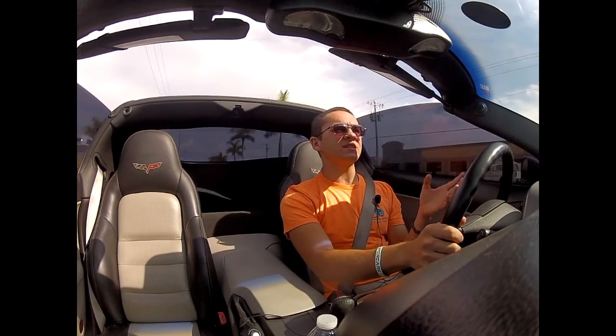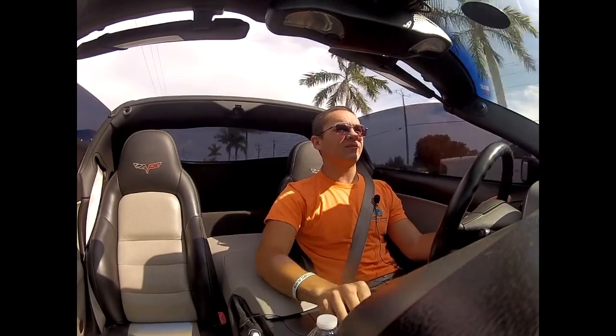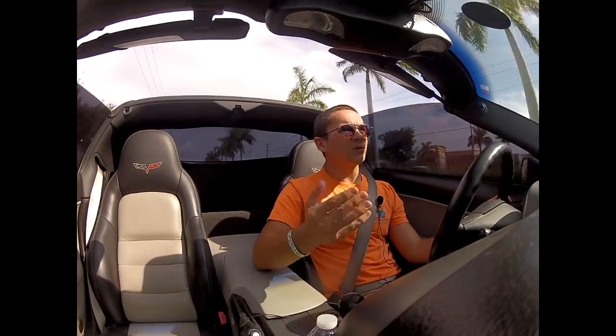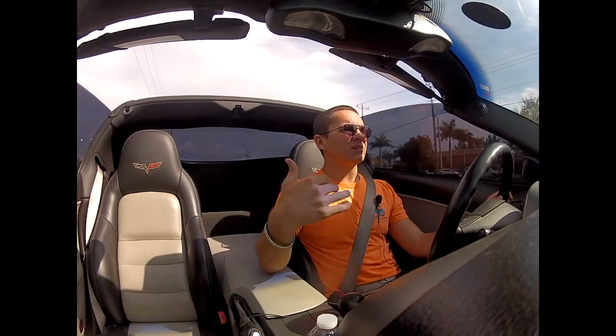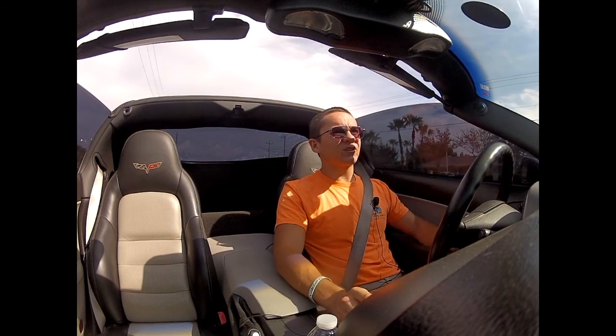I have noticed since I got the glass roof that I take the removable roof off less and less. I think it has to do with, like I said earlier, it's kind of the best of both worlds kind of thing. So with the glass roof, you get a similar to an open air experience, but you don't have to actually take the roof off. That being said, it's really nice on a day like today where it's nice, beautiful weather, pop the roof off, pop it in the trunk, and you're good to go.